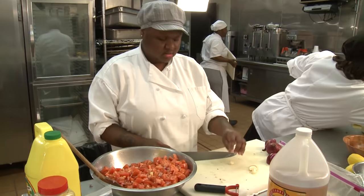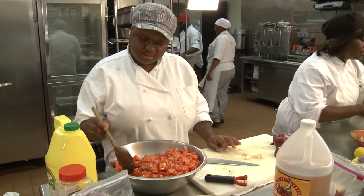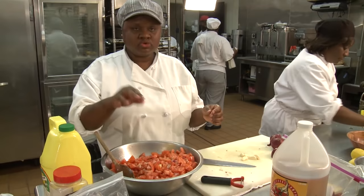The meat and salad is almost like a bruschetta. Just basically now, I'm about to chop up some peeled garlic. And I added tomatoes, red onions, and thyme. And a little bit of salt and pepper, a little bit of kosher salt, for the taste.